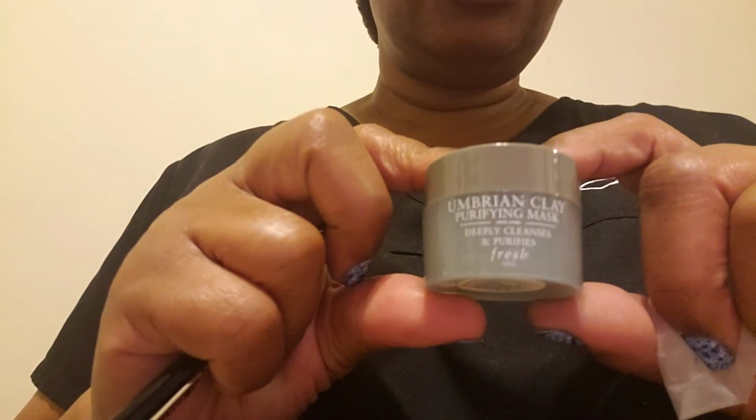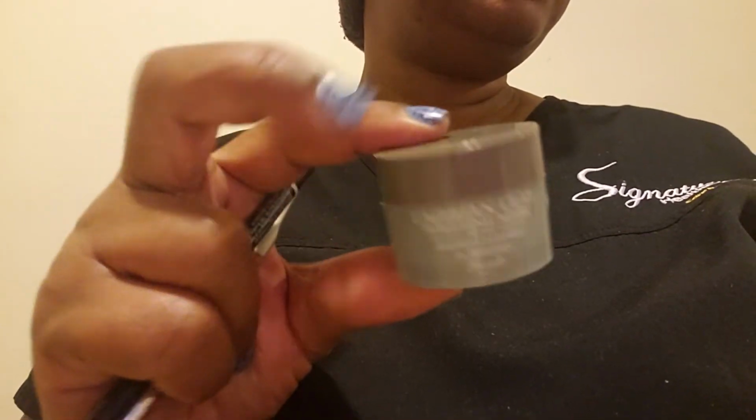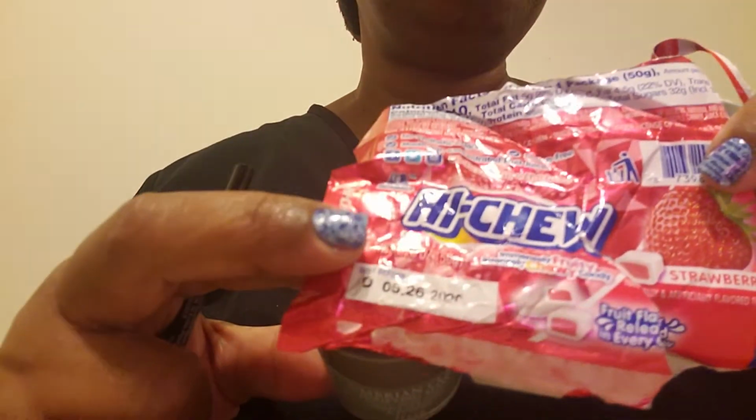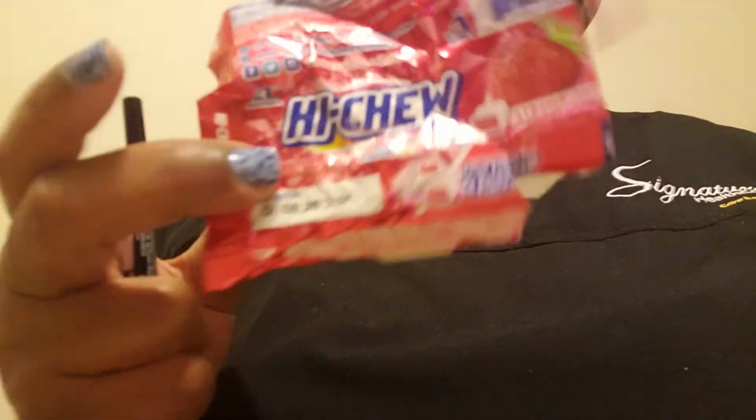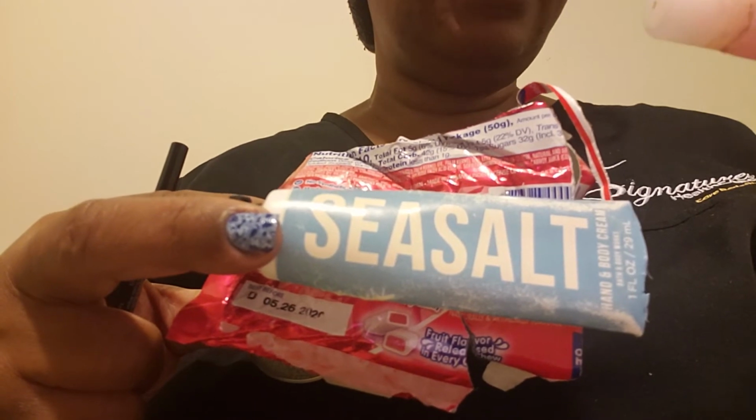And the reason I know that I tried this one first is because I kind of felt like it was going to be the one that I liked the least. We have a High Chew here, strawberry. I love this in peach. So I ate these up when I got them. And then I have a sea salt hand cream that I went through and used up. And then this is old, so I'm going to go ahead and just let this go.